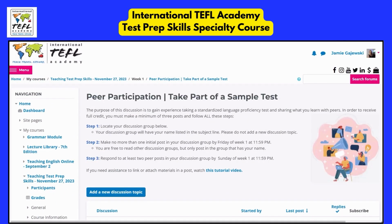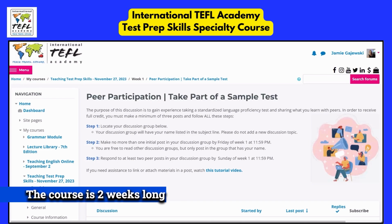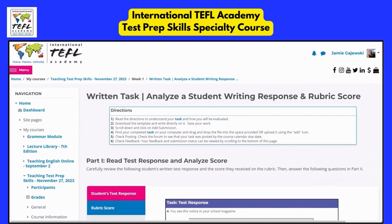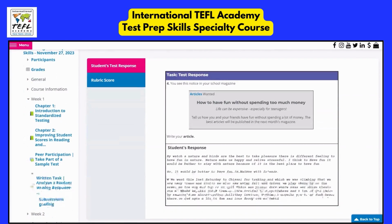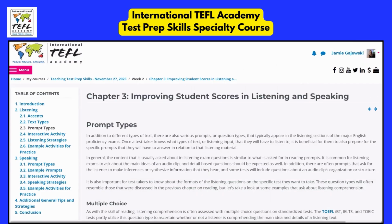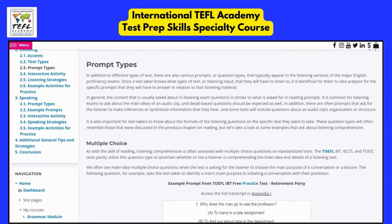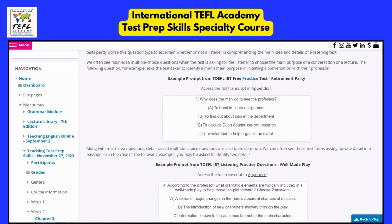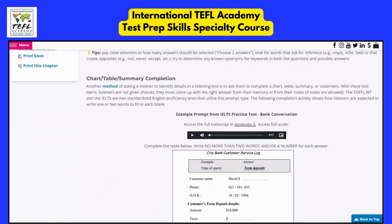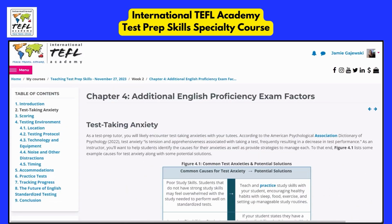There's a peer participation forum as part of each week. This one was to take part of a sample test and then reflect on it a little bit. And you also have a written task for each week as well. So this is the first written task. The third chapter was about improving student scores in listening and speaking, so finishing up with your scores. Again, you have lots of different examples from the different exams, so you get an idea.